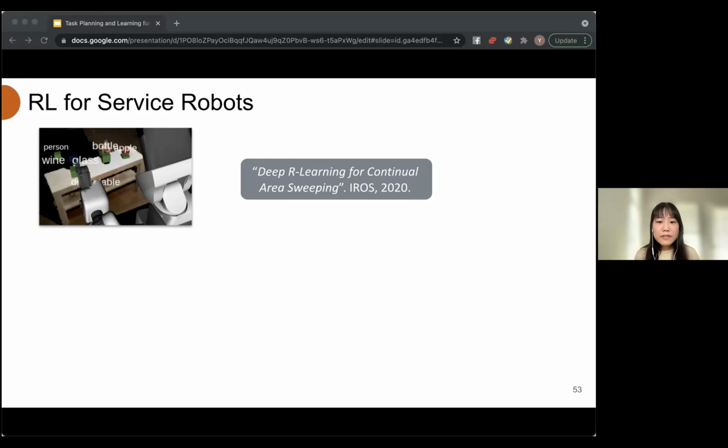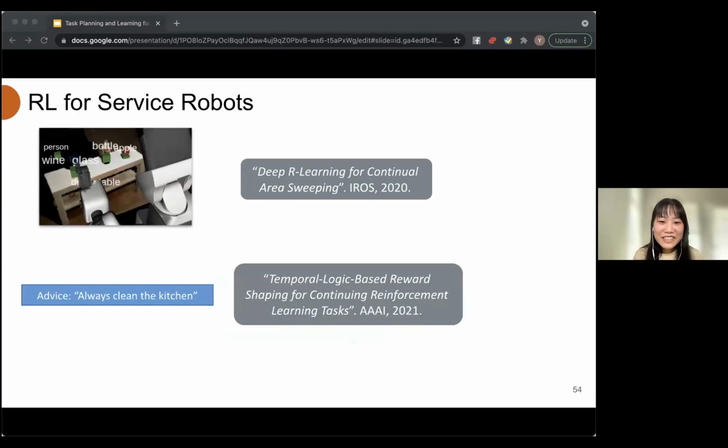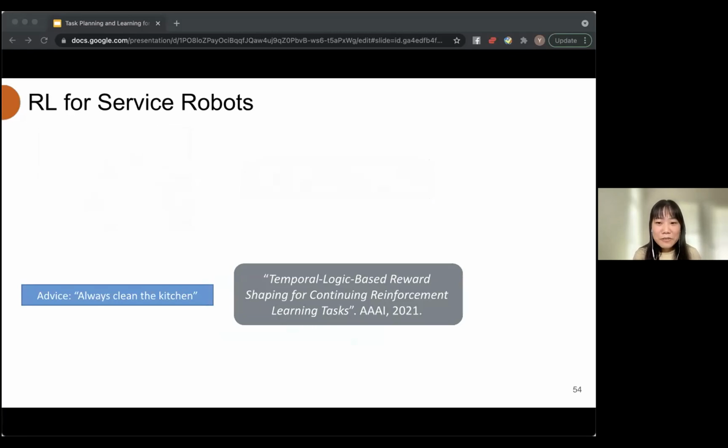We formalized the continuing area sweeping problem as maximizing the average reward in a semi-Markov decision process, and we introduced a deep RL algorithm for such a setting. And that's just a cute animation for the setup of this problem, basically. The continuing area sweeping problem motivated us to study continuing tasks and the average reward setting better, so that leads us to the next contribution.